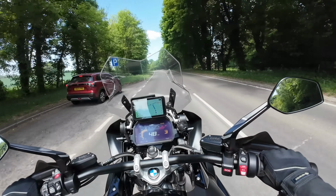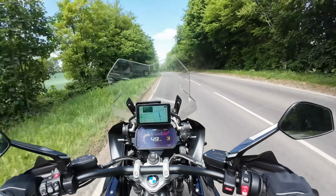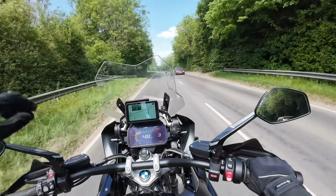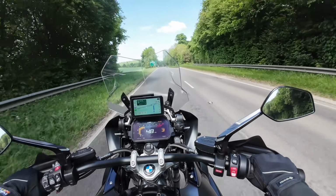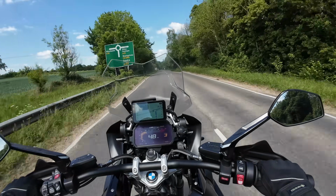All right, welcome aboard my brand new... Stop saying it's brand new. Of course it's not brand new. It's 2 years old, all right? R1250 GS. I have to say, it immediately feels very familiar. This is literally my first ride on the bike. I've just picked her up a moment ago from Barnstormer here in Alton. And yeah, it's nice to be aboard.